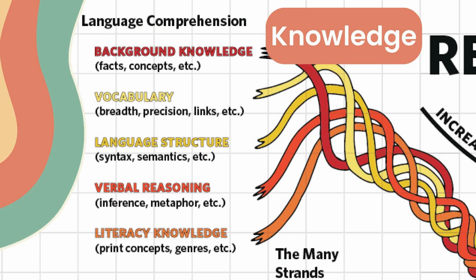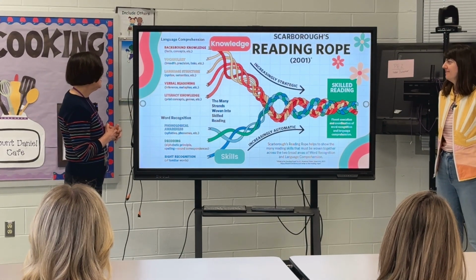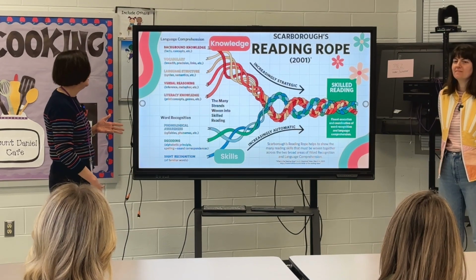Understanding what's inferred in a text, what a metaphor means. These are all really complicated, yet even our kindergartners, many of them, already come to school with them. They just don't know the language for it. And then your understanding of print concepts, you know, that we go left to right, top to bottom.